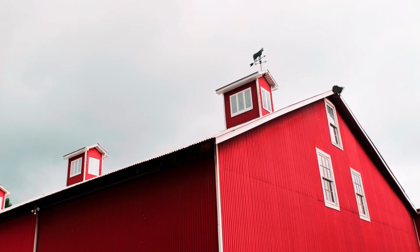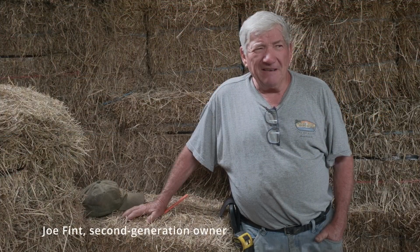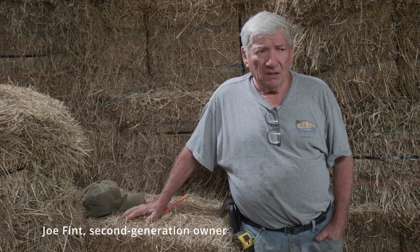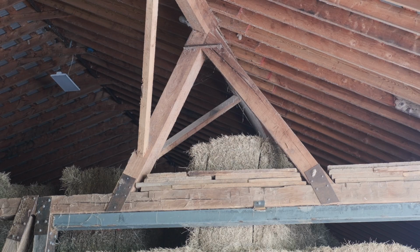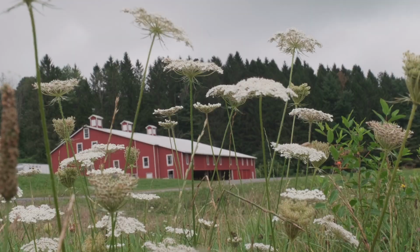My name is Joe Fint. I own the farm that the barn dance is going to be at. My dad bought this farm in 1941. It was an Amish farm before that for generations. And the old barn was built the old Amish way, by the old post and beam Amish method. And it's still in pretty decent shape for the age it is.